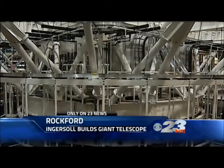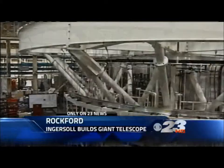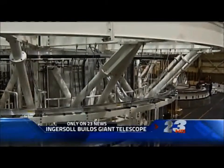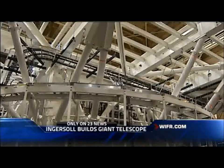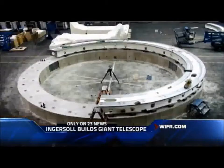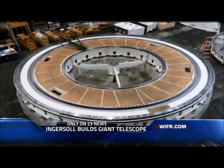It's called ATST, the Advanced Technology Solar Telescope, the world's most powerful solar telescope that will eventually sit on the island of Maui. Right now it sits on the floor of Ingersoll in Rockford, where it's being assembled. The project that started at the end of 2011 is now 50% completed. It will be looking at the corona of the sun to observe primarily the effects of solar flares on our environment and on the satellites and our infrastructure.